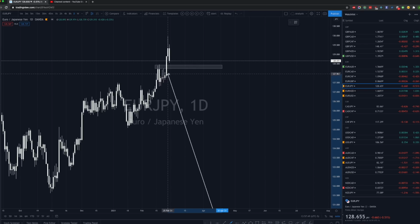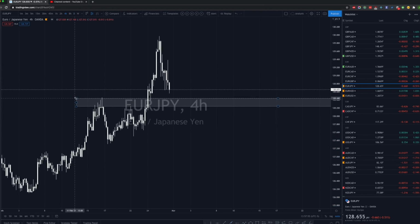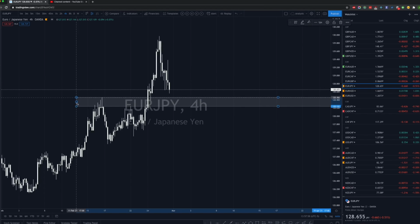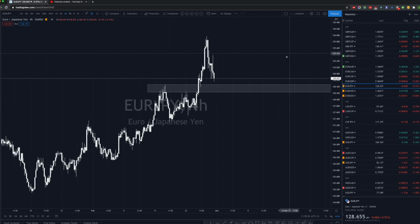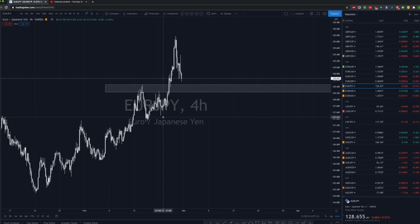It's now a retrace into the previous broken highs. So I'll be looking on the lower time frames, maybe the 4-hour or 1-hour, just to see what price does when it gets back to this level. And if I see some nice price action, some rejection, some bullish action that shows it wants to continue higher, then I'll look for long opportunities.